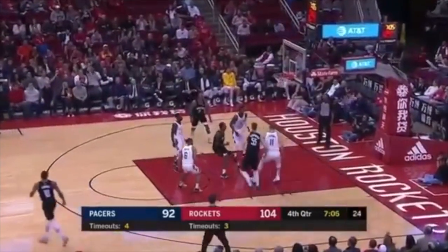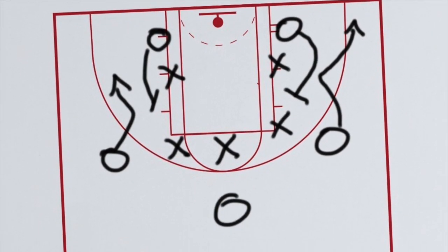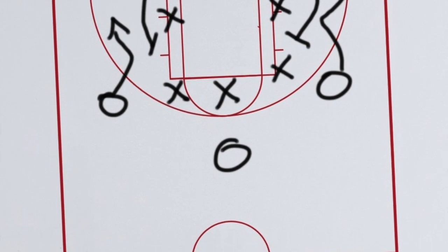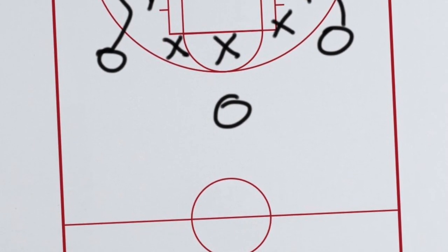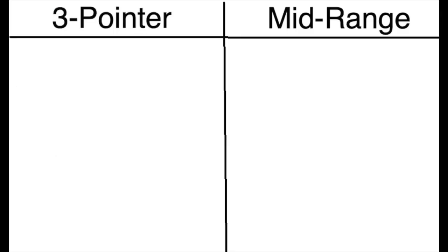Initially, it might seem like mid-range shots are more efficient because they're a closer shot and thus easier to make, but that doesn't make it more efficient. While it might be hard to grasp, I'll explain why the mid-range shot will never be efficient. The definition of efficiency is maximizing production with minimum expense. Shooting a 3 and shooting a 2 both have the same level of expense.